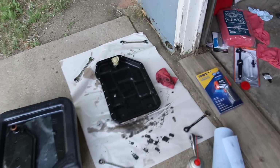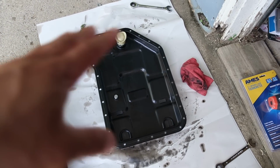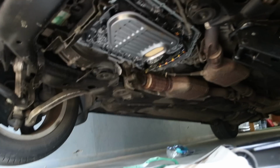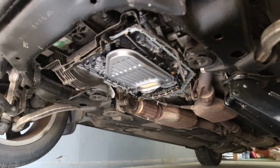All right, making good progress. Our pan here, completely cleaned out, magnets back in their place, new bolts are in. All we need to do is just put the gasket on and that's ready to go. And then under the car here, we can see we've got our new filter up and in, and the old gasket down there is off. So we're ready to put the pan back on and then start filling the transmission fluid.